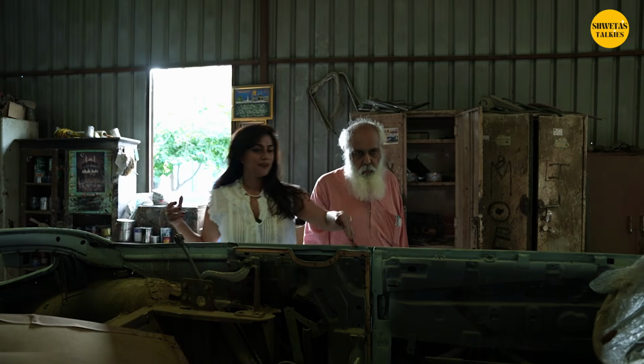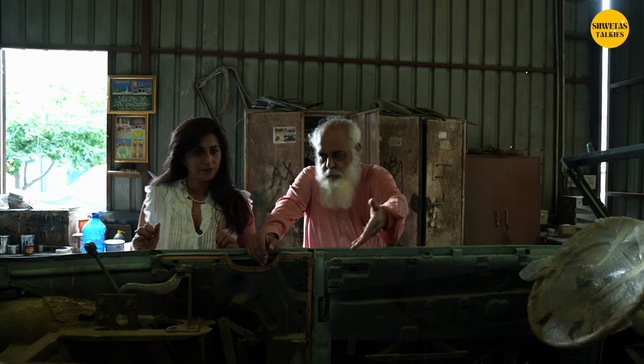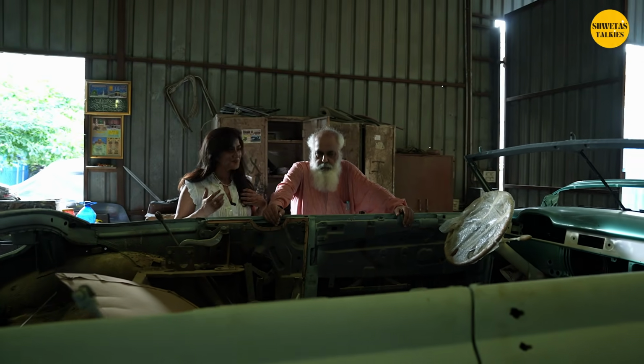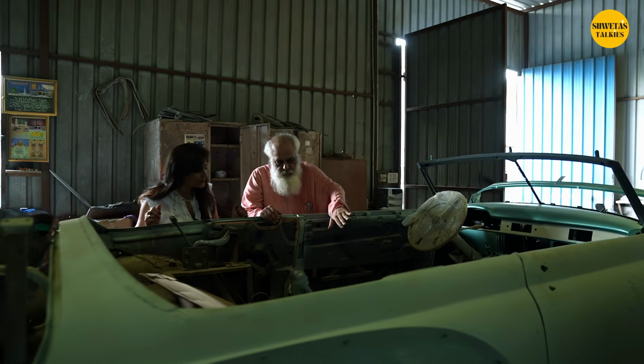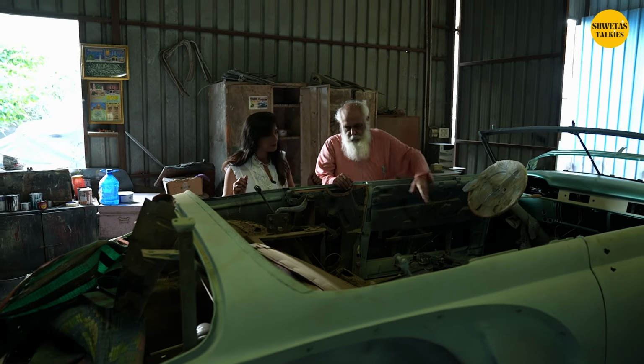So how many seaters? Let's say one seat here and what, 3? 3 and 2. No, 3. There were always bench seats, ma'am. So there'll be those 3 seats. But this will not be a bench seat. The back will be folding because it's a 2-door car. So you fold it and you get inside.